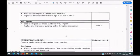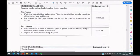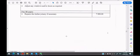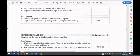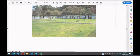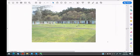So this is all body corp. It's not much different to the other blocks, except that it doesn't have a pitch roof. Pitch roof, yes, and therefore it is fairly simple.